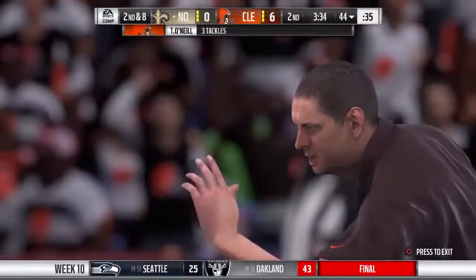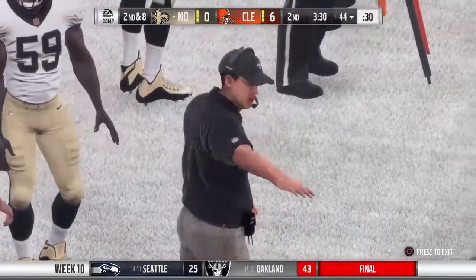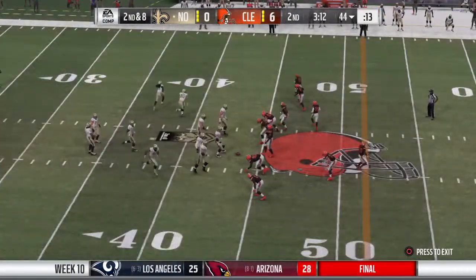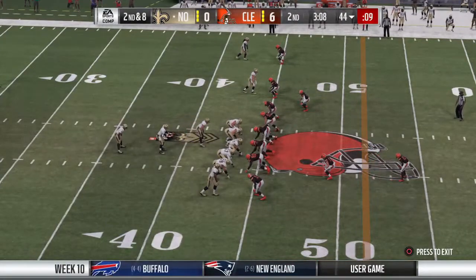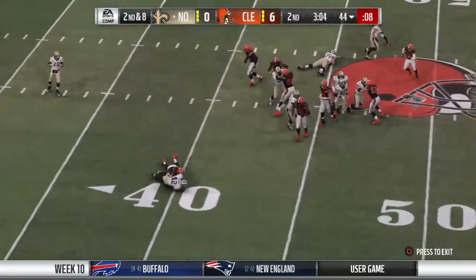Well, if the coaching staff's doing a good job upstairs, they'll file away what they just saw from the defense right there. They sold out to stop that running play. I'd say keep that in mind. They want to try that again. Go play action, hit them over the top. Hurry up, here we go. Green 39. Now a handoff looking right.